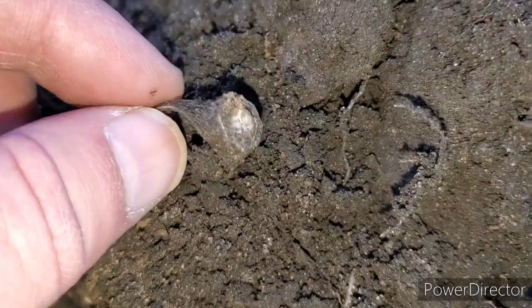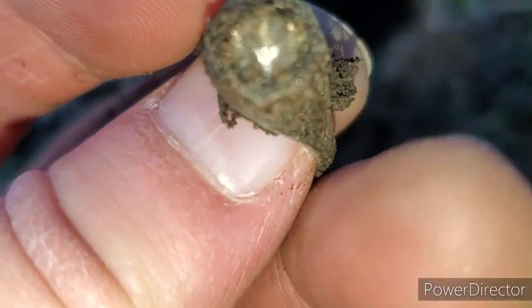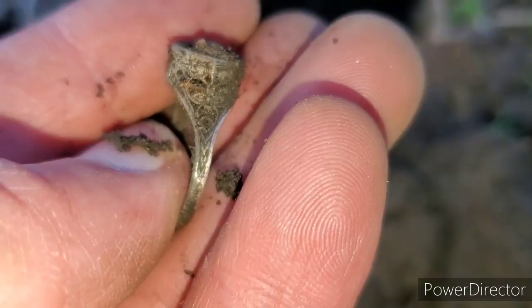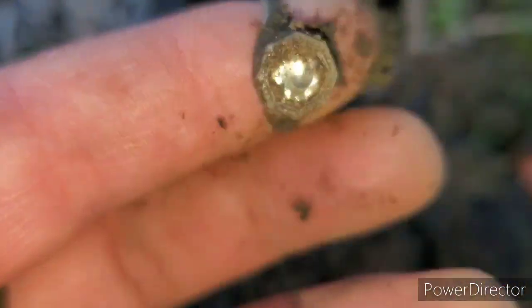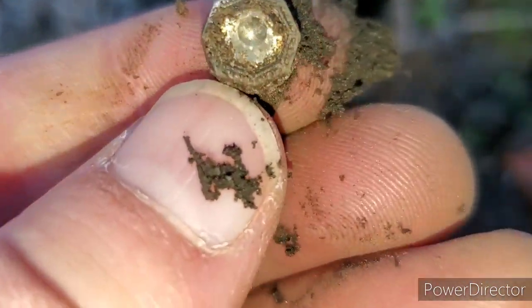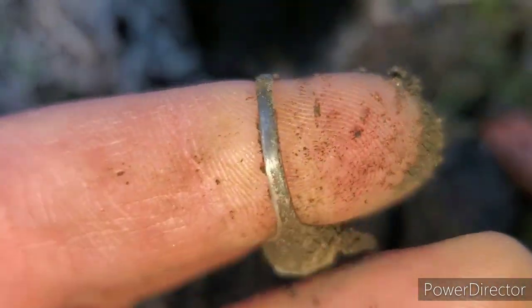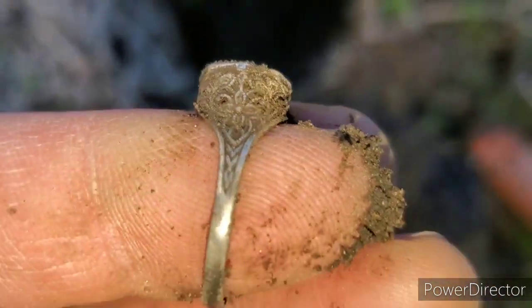All right, still on this side. Just got a really cool find. Gonna be a silver ring. Way it rang up. Oh, that's an old one too, I believe. Very nice old silver ring. I wonder if that's a diamond. Not sure, but I'll clean this up on the wrap and let you know. Very nice.